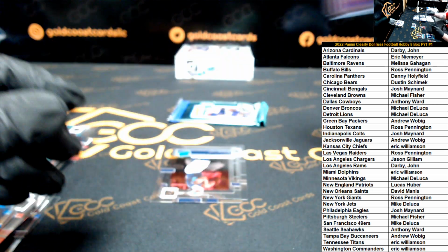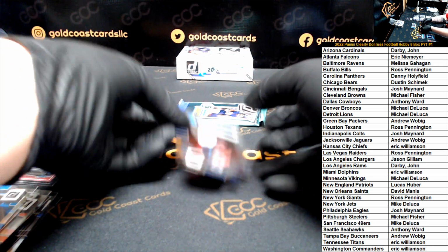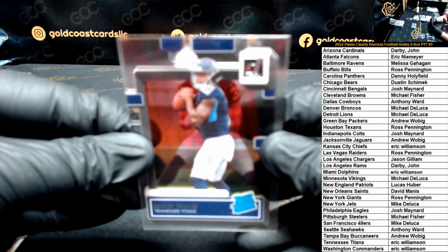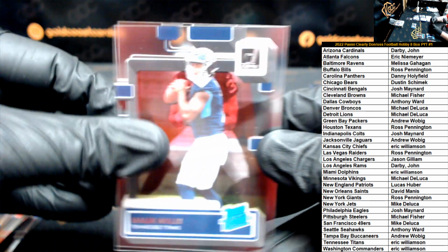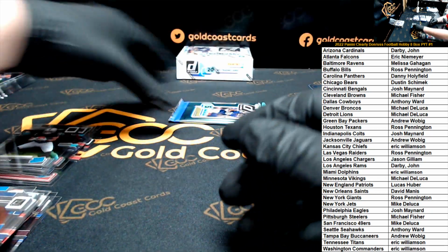Of course he's in here. Malik Willis and a Zamir White. Final pack, box number 7.